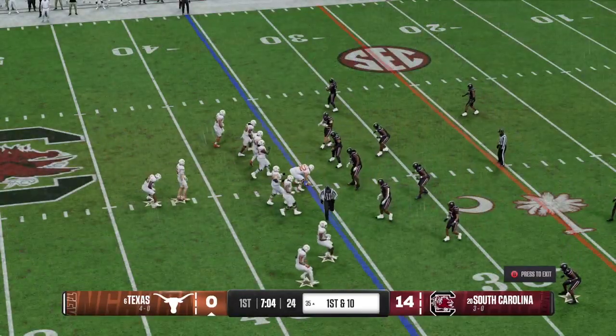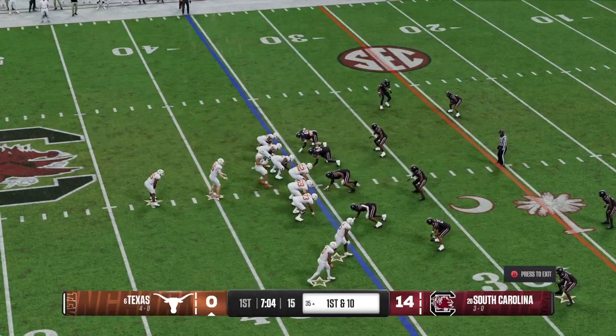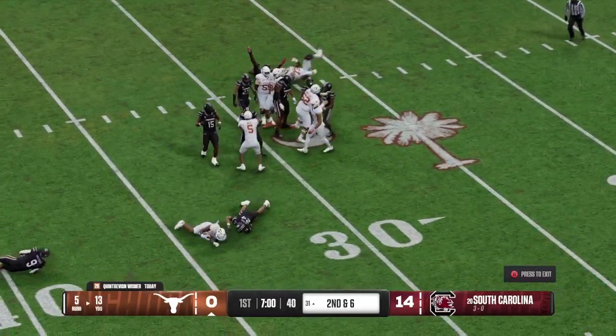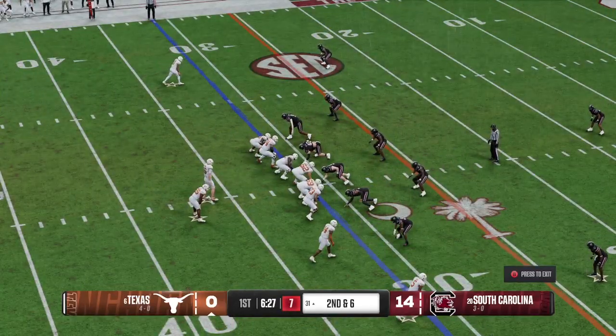Here comes the offense on first down. They move the tight end all over. They'll leave it with the lone back. Productive 4-yard gain there on the ground as he gets it down to the 31. Solid pickup of 4 on first down.